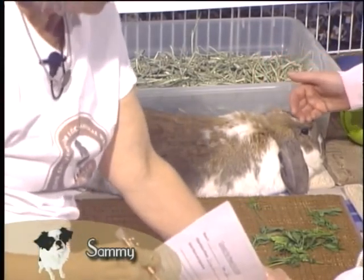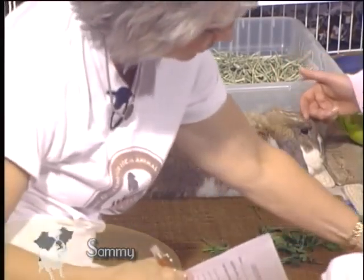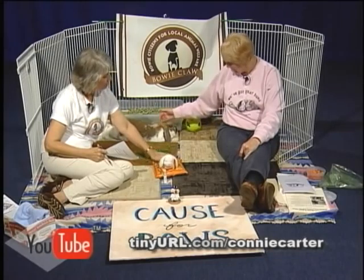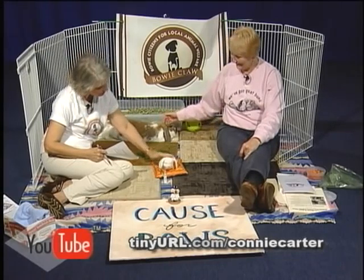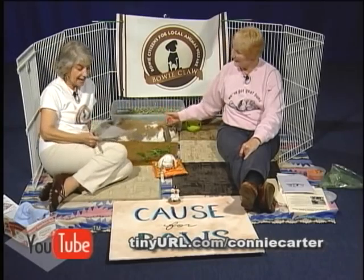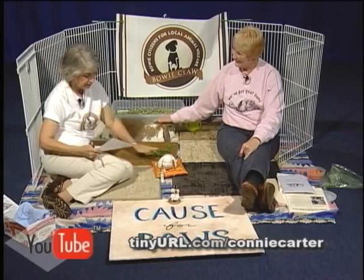And he likes my bunny too. My bunny's doing very well. My bunny's very relaxed. My bunny's name is Bunny. Very creative. My granddaughter named her Bunny. This is Bunny, and there's her bottle. Okay. So anyway, see, I have to bring my little ant pet.